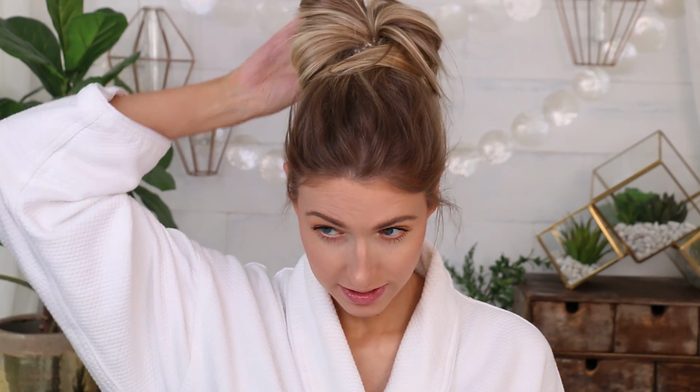A little dewy set, a little ABH. Or a lot of ABH. Boom. Look at that. I just realized how aggressive my bun is today.